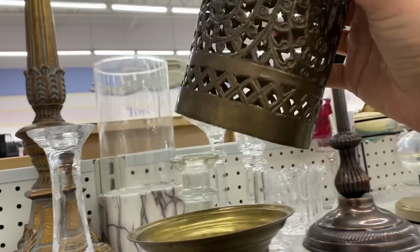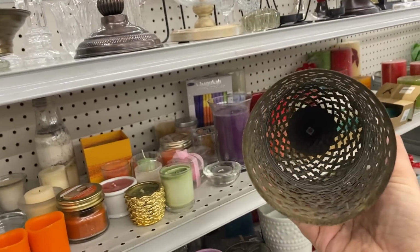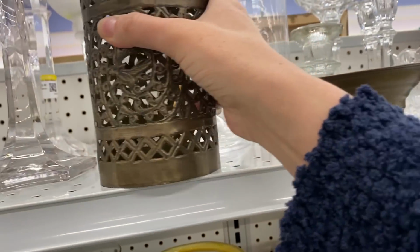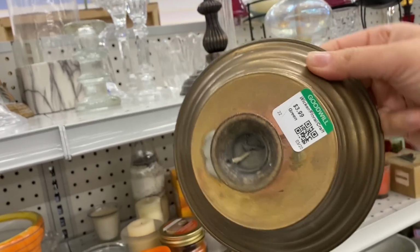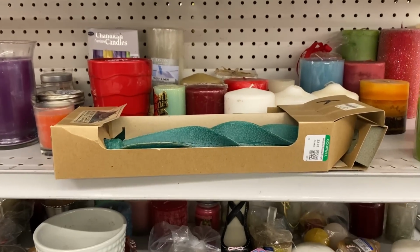Brass, Moroccan, vintage patina, perfection. Yes, please. I'm trying to figure out how this one actually sets onto the other piece, and I didn't realize until I got it in the car that that bottom part was the candle holder and you set it on top. Goodwill is my favorite place for candles.